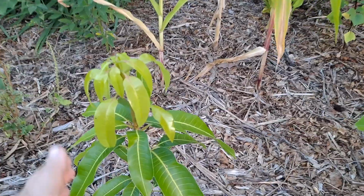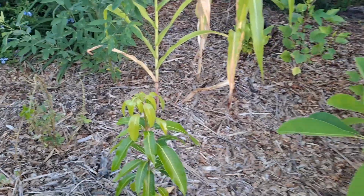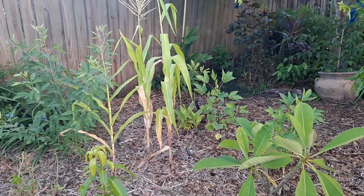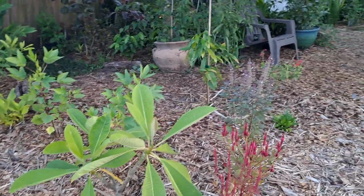All of this little section over here, it looks really yellow, and the reason why is because there was a huge oak tree there. So there was where the oak tree was that we had cut out a few months ago. So it's locking up all the nitrogen.